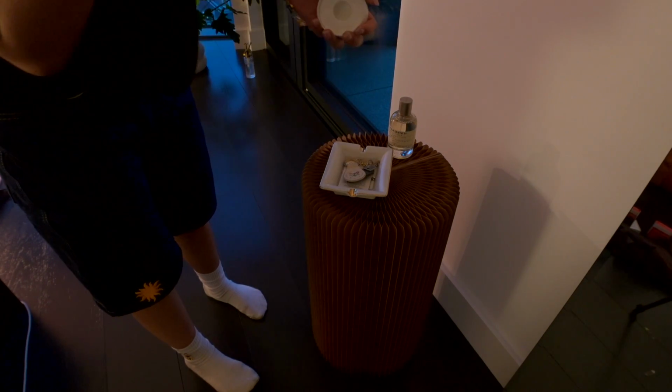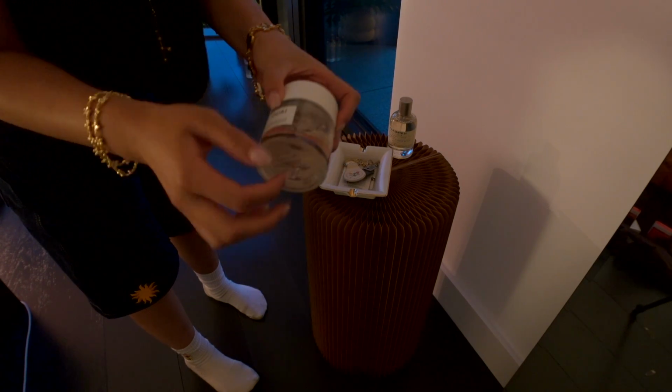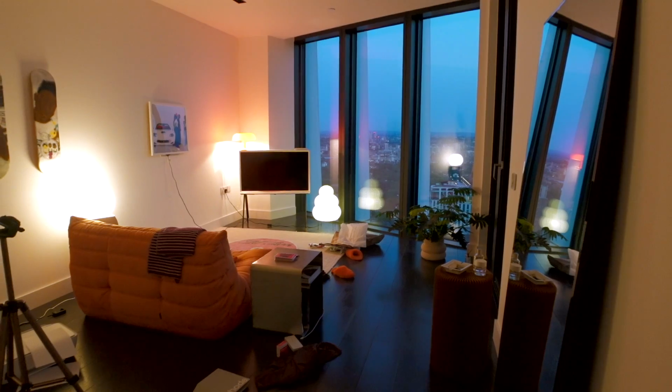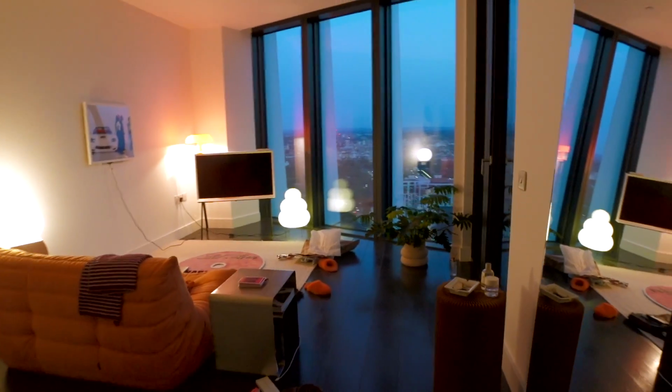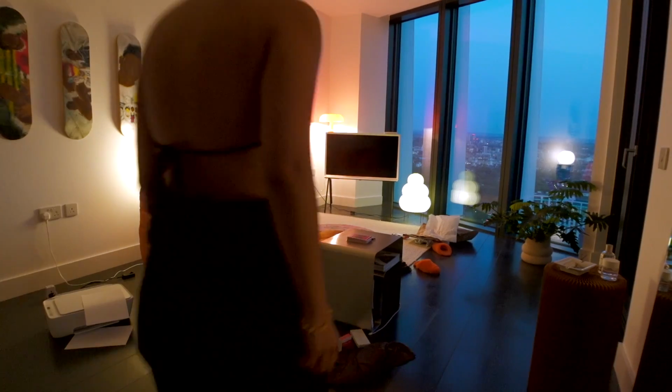Honestly, I'm not sure if I still like it. It's refreshing, but not the best. So now when you enter, it looks very filled, you know, nothing's too empty really.